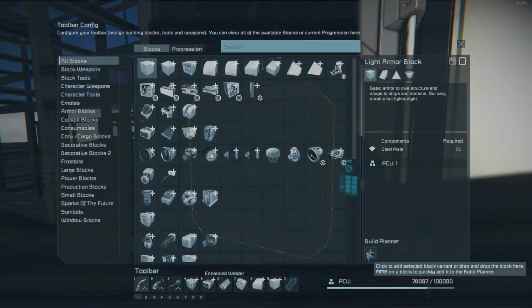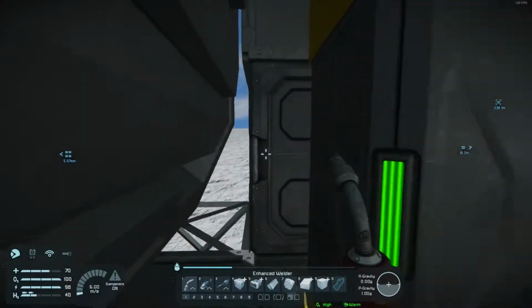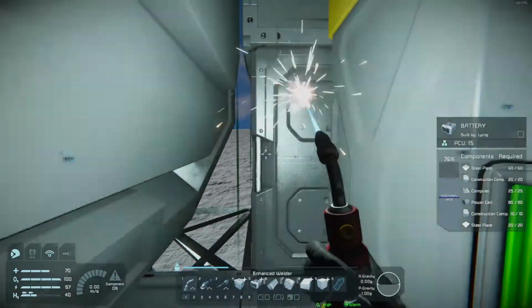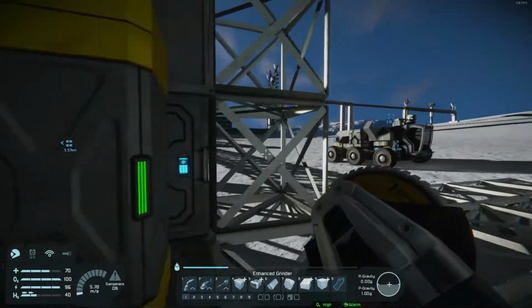And yep, that should be good. Let's just grab those and polish off what's left of this. There you go. There you go. Okay.